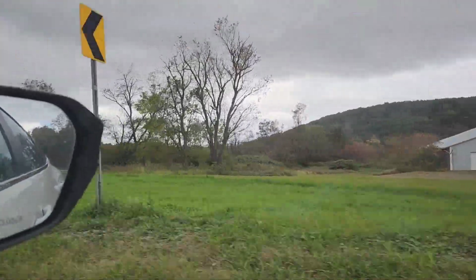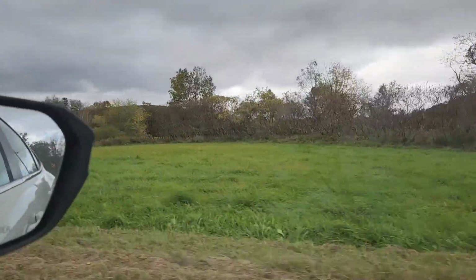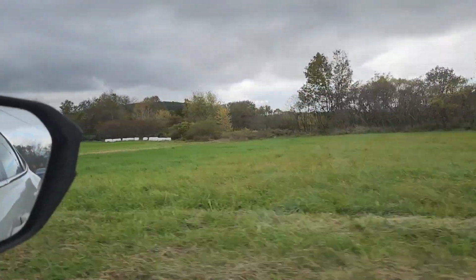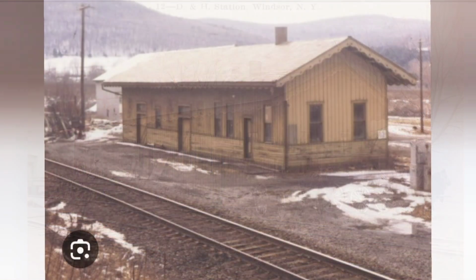What's cool about the roadbed is that it'll disappear and you can see how development has taken over the line. It'll disappear in some places. But you can find the roadbed once again to Windsor. Windsor was a stop on the Penn Division, and it's our next stop for photos.